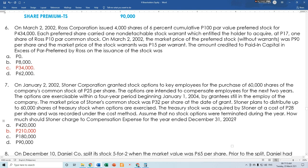Okay, number 6 tayo. On March 2, Ross Corporation issued 4,000 shares of its 6% cumulative 100 par preferred stock for 434,000. Each preferred share carried one non-detachable stock warrant which entitled the holder to acquire at 17 pesos one share of the common stock. Okay? So generally kapag may ganyan, 1:1 yan. Okay, on March 2, the market price of the preferred stock without the warrants was 90 per share and the market price of the stock warrant was 15 per warrant.